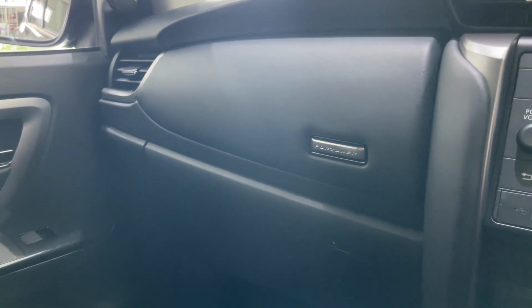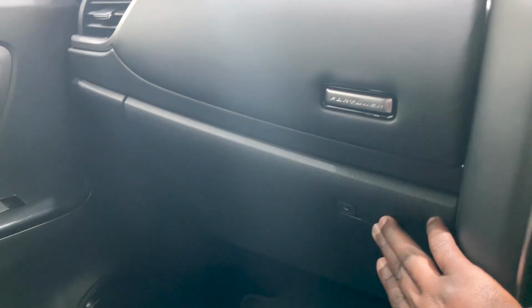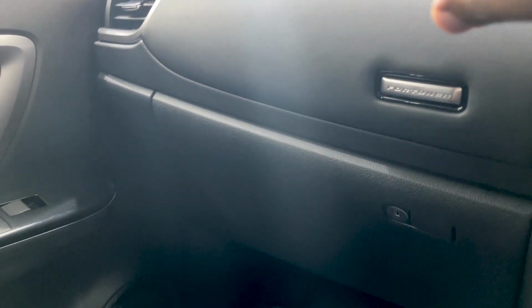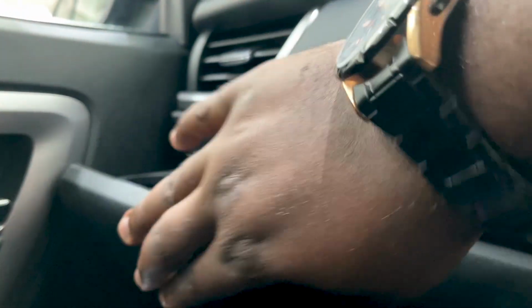On the passenger side in the front, we have storage up here in the glove compartment, and then also down here like this, and there's a cup holder at the end there. Let's open it so that you can see it. And there's a cup holder here as well. In the front, that is all you get.